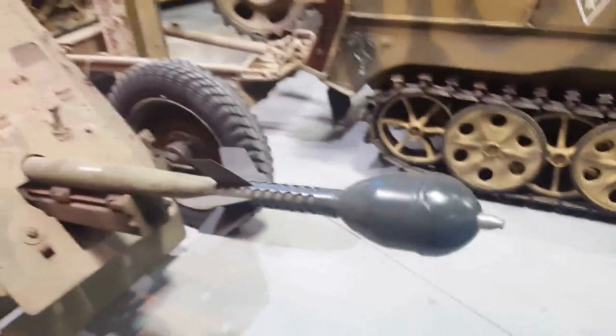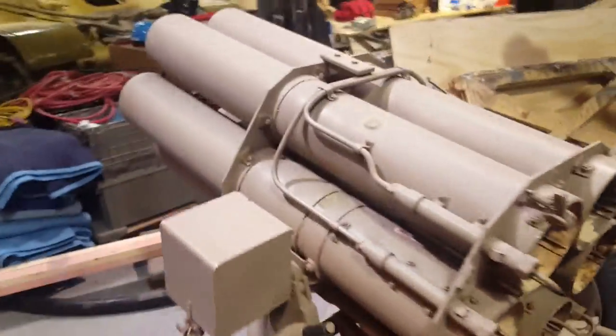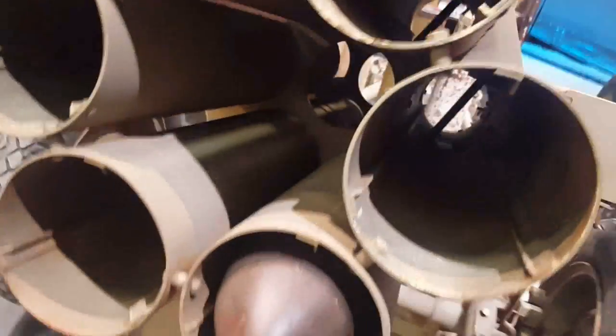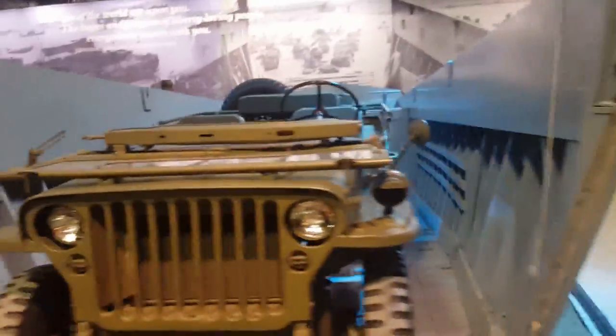'37, slightly updated. Nebelwerfer. Yes, something that verfs nibbles. Very simple device. Of course, you can't really have a German collection without a half track. Good on them for finding a Higgins boat. Something that looks a hell of a lot like one.